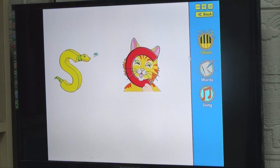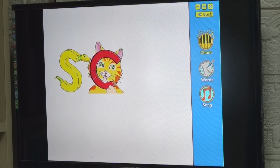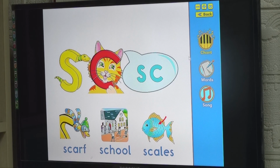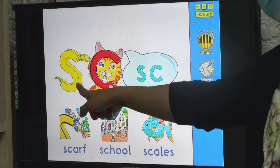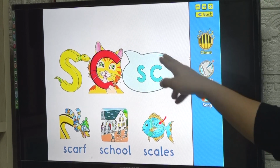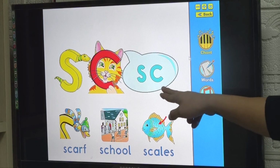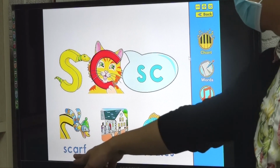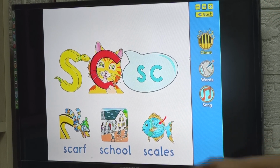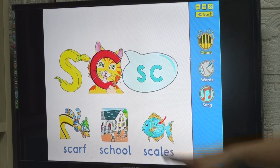Sammy Snake says S, and Clever Cat says K. Together, they say sk, in scarf and school and scales. Okay. So very good. All of you can guess the sound correctly, right? Sammy Snake says S, and Clever Cat says K. Together they say sk in words like scarf, school, and scales. Okay?